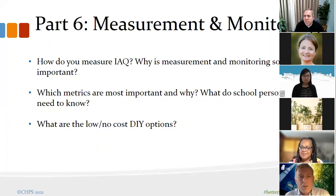Somebody in the chat, I think, mentioned humidity as well. There is a connection between humidity and COVID. You want it ideally between 40 to 60%. That's the best region. If you're higher or lower, it's been shown through research to prolong the life of a bioaerosol, for example. So controlling humidity is also important.